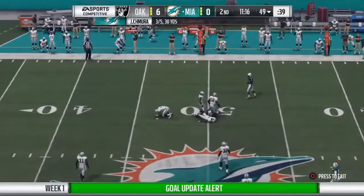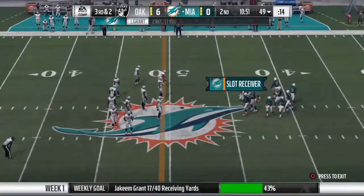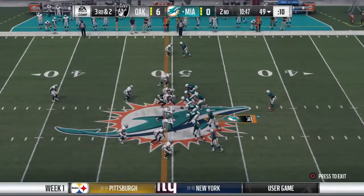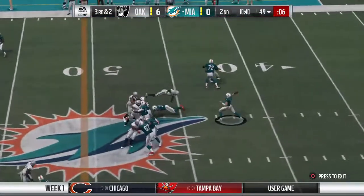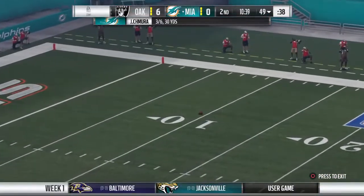Side here, and that's complete. It'll be a pickup of 15 as that'll lead to third down. Green 39! Green 39! They'll go to the air here on 3rd and 2. Hard throw, incomplete.